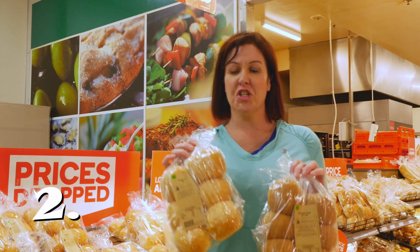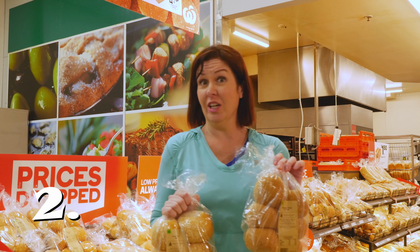When making hamburgers, just swap white rolls for wholemeal rolls for a healthier option.